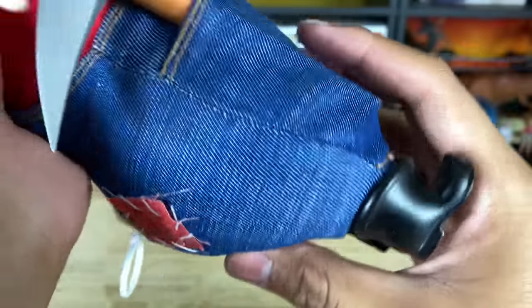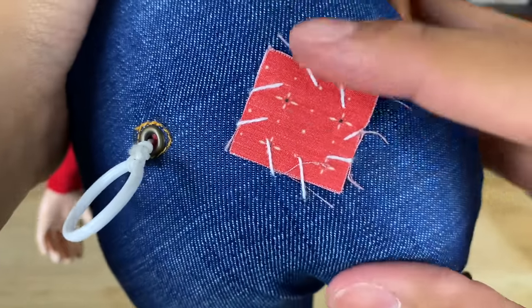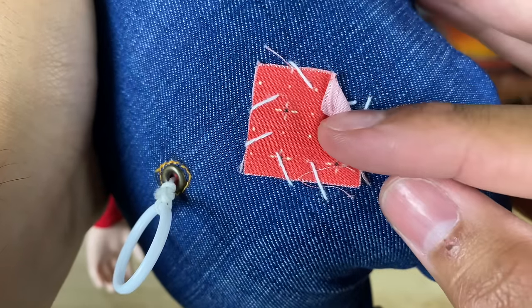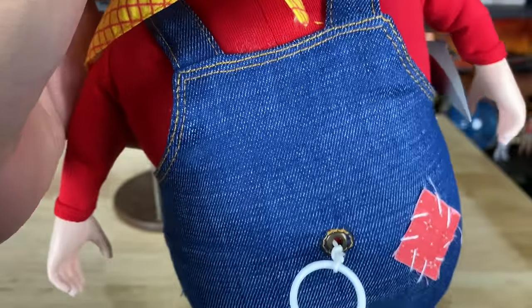The shoes are not removable, which I don't expect them to be. They're solid, and they're also the same material as the head and the hands, I believe. But they look really nice. I like this patch detail on the back. It looks like it was hand sewn. And you can see here as I fold it over, it's like a real fabric cloth patch material.